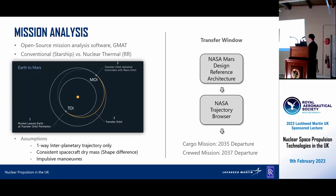And then finally, we assume impulsive maneuvers. That means that when you perform maneuvers with your spacecraft, the velocity change occurs instantaneously. So there's no time duration while you're burning your fuels. You just assume that you go from one velocity to another velocity in an instant.